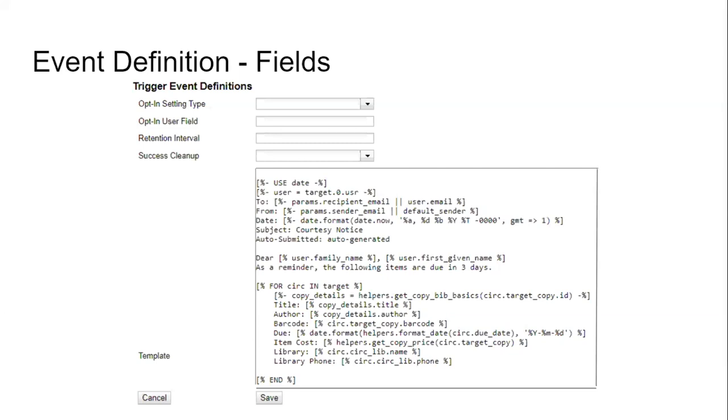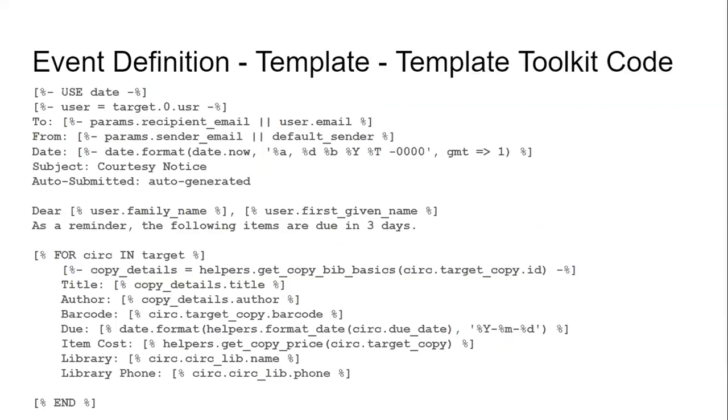But then we come to the template, which is the part that actually generates the message that goes to your patron. So if you look at that a little closer, these are written in template toolkit. The little things between the square brackets with the parentheses are template toolkit commands, and they can assign variables or call data. But interspersed, you can see there's just plain text. So there's a lot that you can do here without knowing much template toolkit.